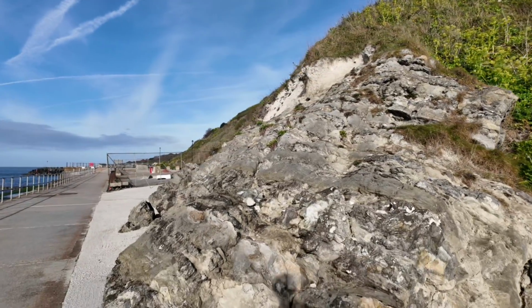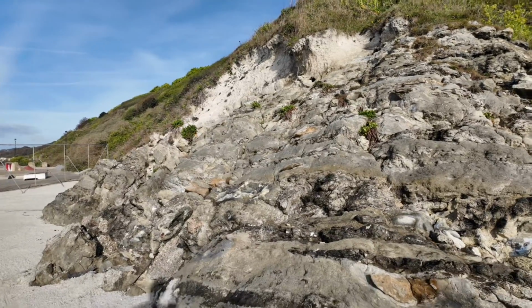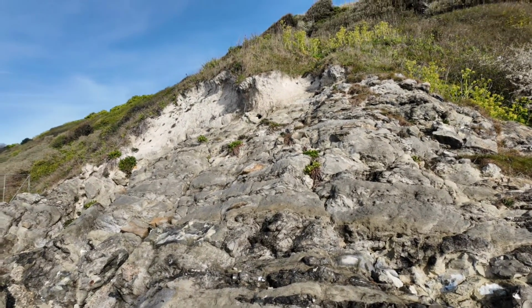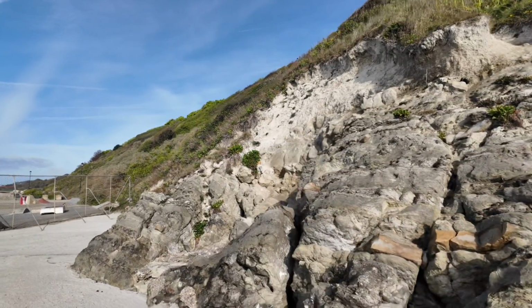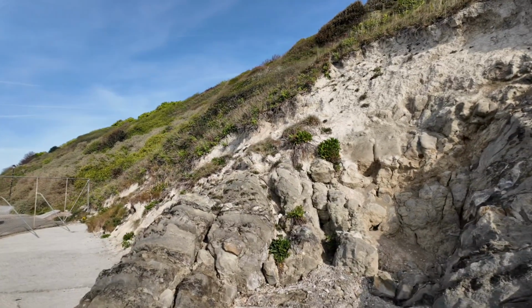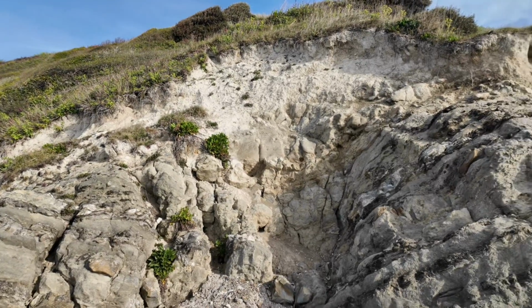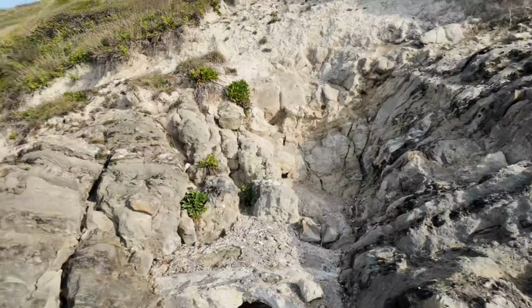I love these rocky outcrops. You've got a bit of green sand here and then some chalk on top. This is just a mass of landslid debris. So it's a real hodgepodge of chalk and galt clay in some places, and then this green sand slabs in other places.